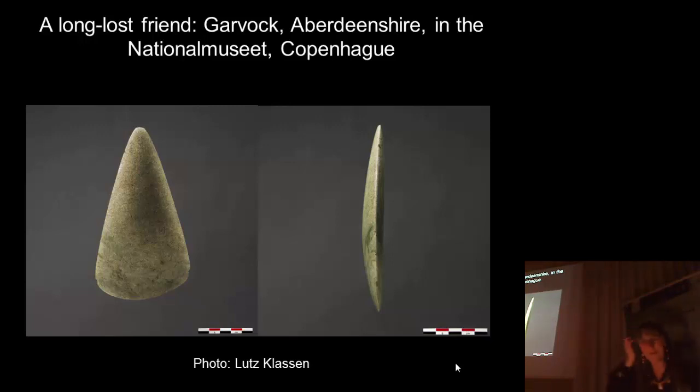Also, it's thrown up long lost friends. And one of our long-lost friends, the late, great Ian Shepherd, was able to tell us that in the Nationalmuseet in Copenhagen, they had this axe head. They don't have it on display, but they occasionally bring it out to play spin the bottle with it because it's so nice and shiny. And they have a note saying it's from Garvock. And Ian Shepherd was able to say, no, it's not Garvock, it's Garvock.